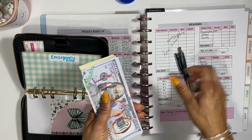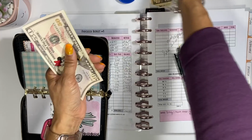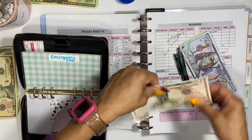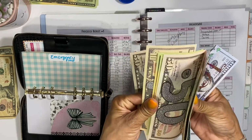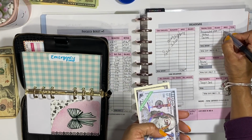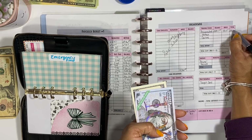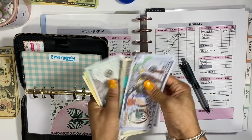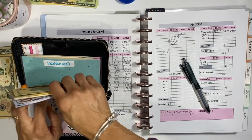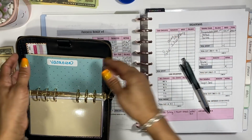All right, so we're going to add, and I just got the cash stacked here, so I don't have anything like my cash tray because I don't think I really need it right now. We're just going to add a $50 bill to that and put that there. So that should give us $2,950. Y'all, this play money feels so good.